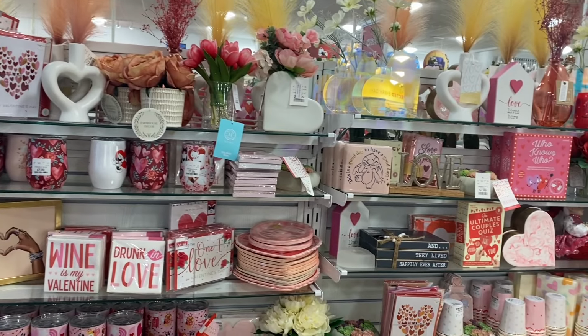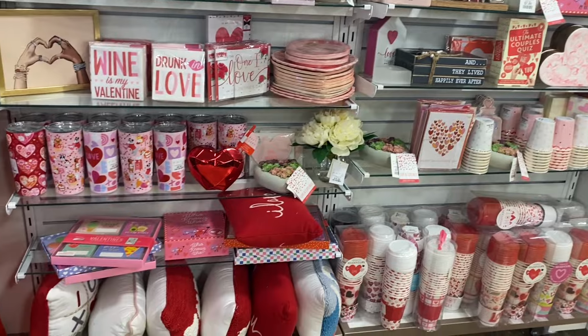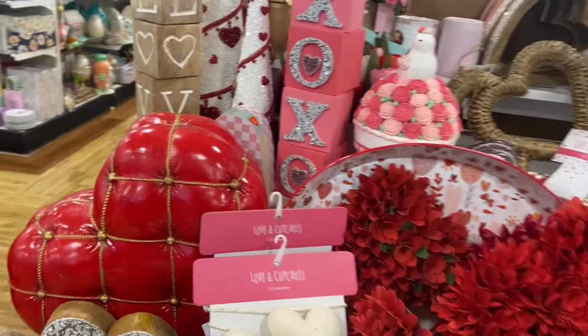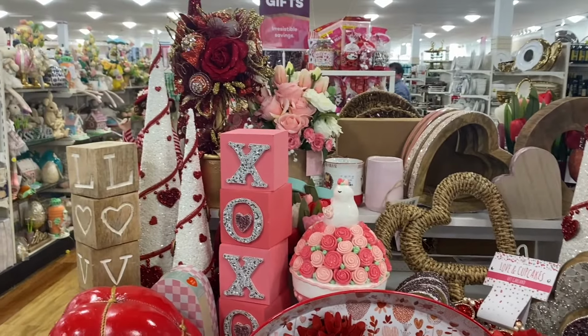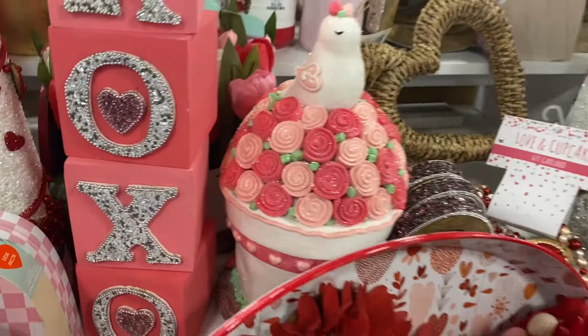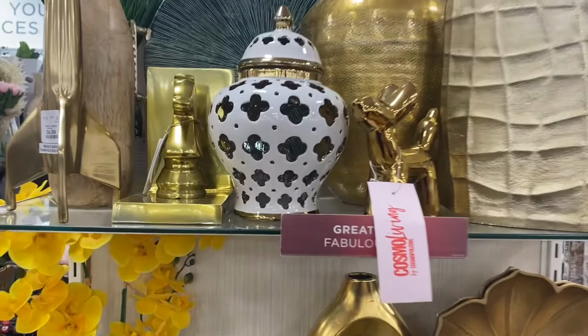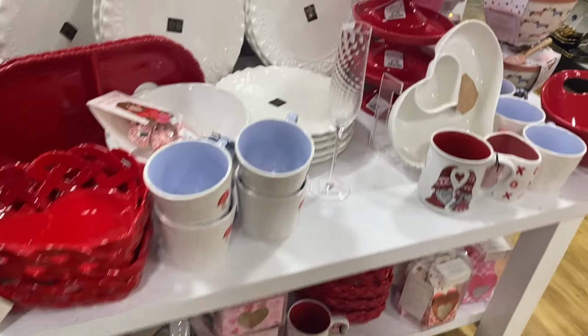Alright, since we did some cleaning, now let's go do some fun stuff. Let's go shopping at HomeGoods and see what they have. I was very surprised to see the amount of stuff that they still have for Valentine's Day, even though Valentine's Day is just around the corner. But they do also have a lot of Easter stuff, which was very nice to see. And they also have neutral stuff, like if it's not for a holiday, just decor. They have plenty of that as well.